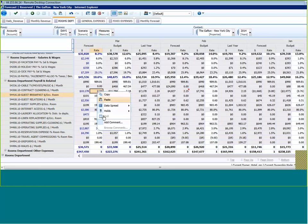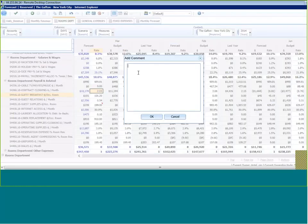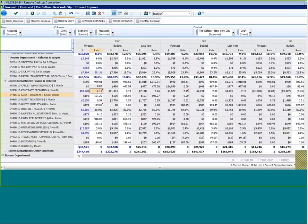And I can actually come in here and add a comment if I want to and say why I changed it. So I'm going to say changed according to February actuals. Okay. Now you notice it'll put a red hashtag on that cell. Anybody looking at my forecast for my hotel or a region or a roll-up that my forecast rolls up to, will see that hashtag on the guest breakfast account, and they can drill into what those comments are for any hotel that put in a comment into that intersection.